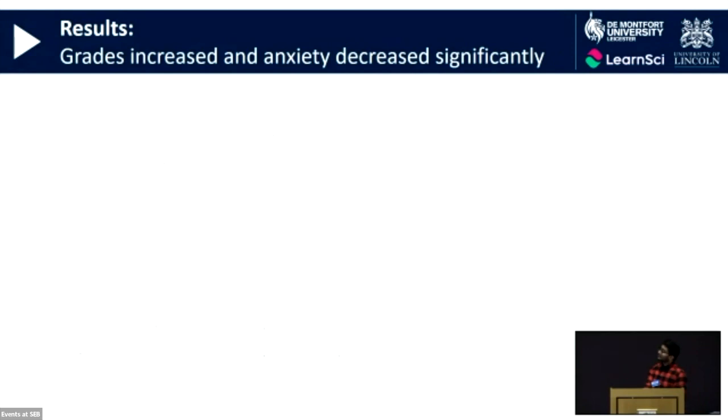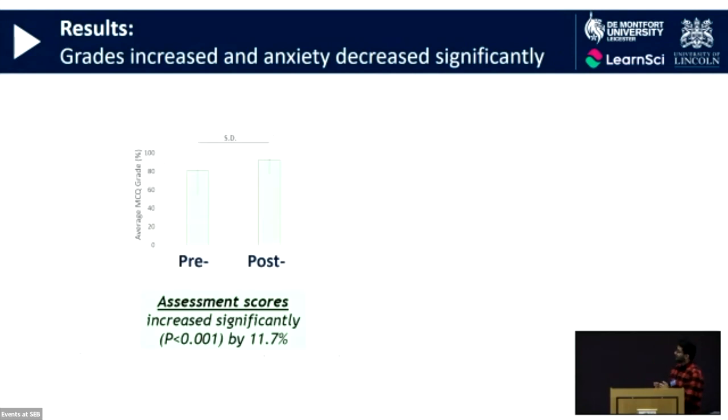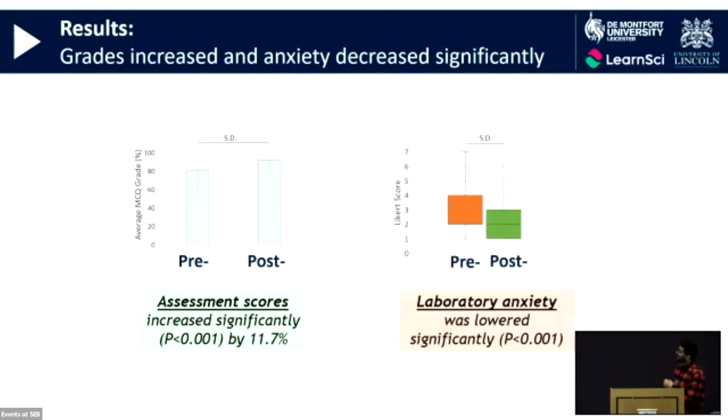In terms of the grades, when we did the assessment scores, the pre-survey and post-survey, there was a significant difference. It did increase significantly by 11.7%. And in terms of lab anxiety, just after one smart worksheet attempt, the anxiety actually was lowered significantly.